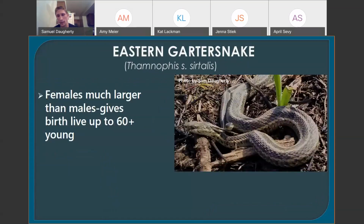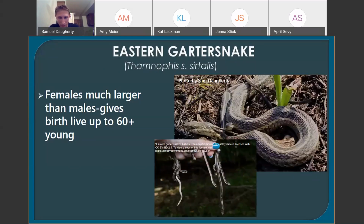Just like the water snakes that they're related to, the females are considerably larger than the males. As you can see in this picture, I think the larger one is definitely a female. The smaller one is either a male or just a very young one, but it shows the difference in size that you usually see. They give birth live. Same thing with the northern water snakes. They produce a lot of young just because they have a very small chance of survival. That's what the little babies look like. Very adorable.